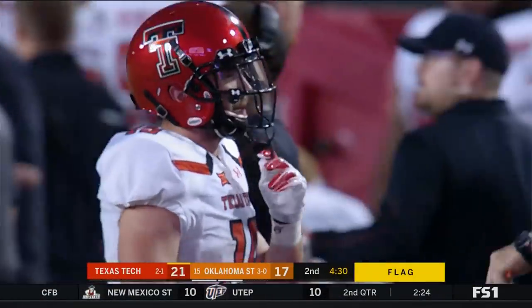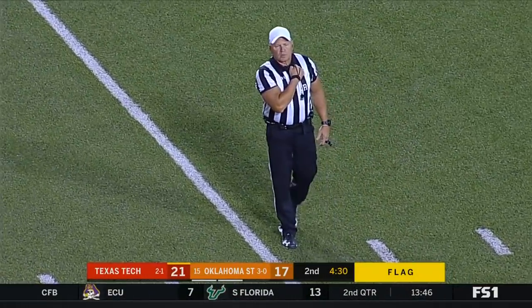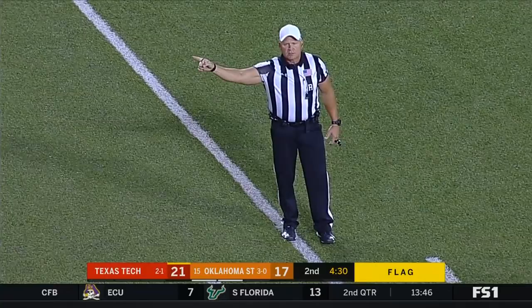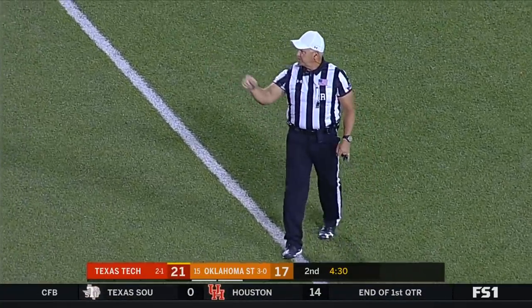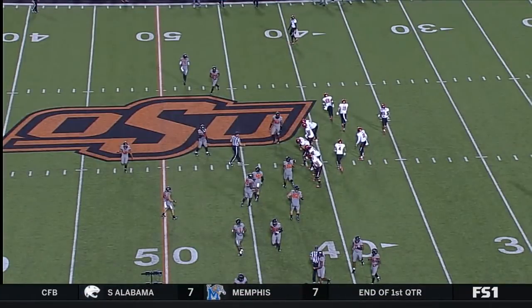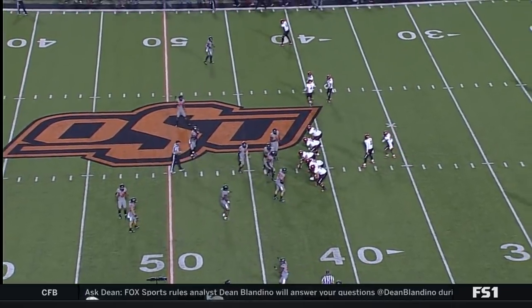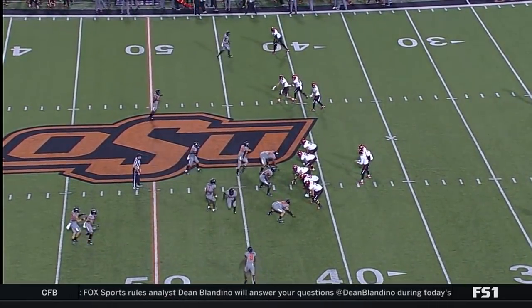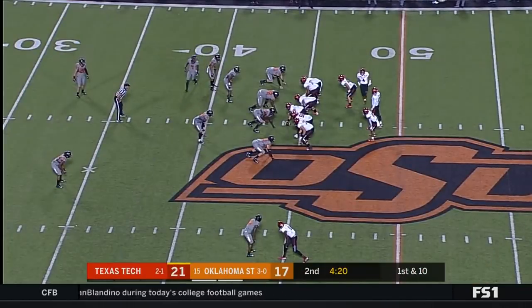We got a flag on the opposite side of where the action happened. 12 men on defense. That penalty's declined. Result of the play is 1st down. So they'll keep the 14-yard pickup. You'll see the quick tempo. Look at that melee of guys going on and off the field. They lose count, leave an extra player on the field. And you can see him run off before the ball got snapped.